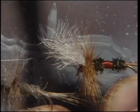Terrestrial patterns are especially good for this tactic when fishing smooth flows. In riffly water, a bushy fly such as this Adams, or these wolf flies, is a good choice.